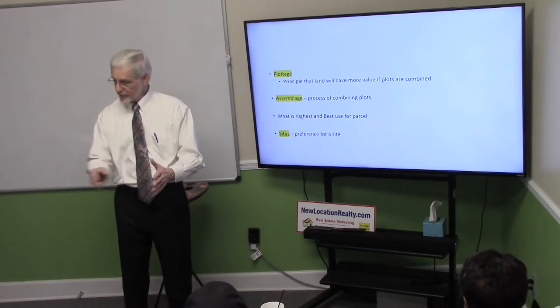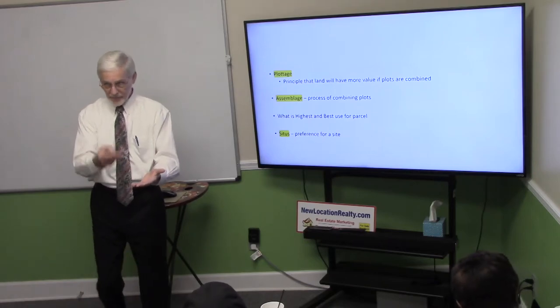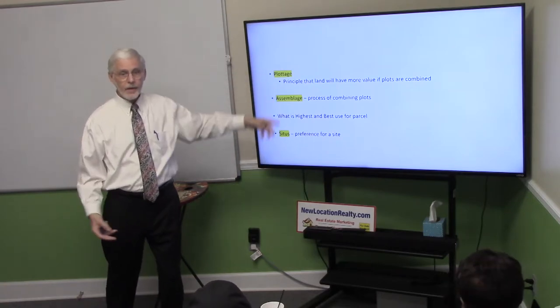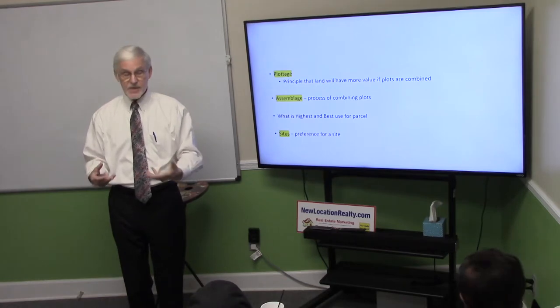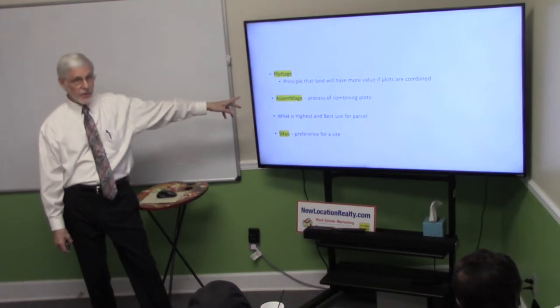Now, if you put a whole acre together here, would that be worth more than if you had the individual prices? That's the principle of plottage. They're worth more combined. The process of putting them together is called assemblage. Sounds like test questions to me.